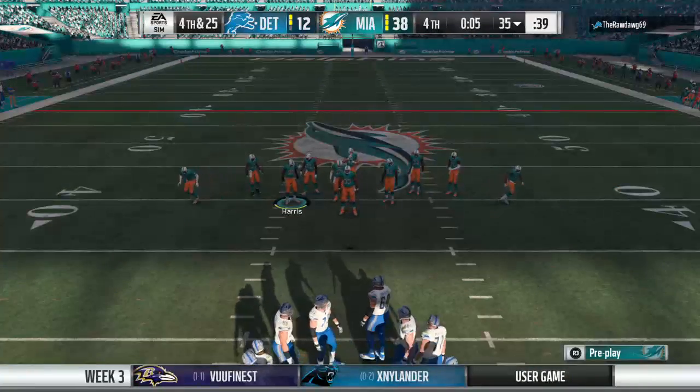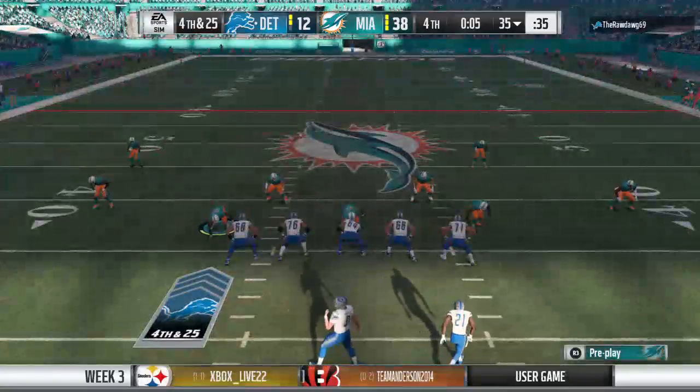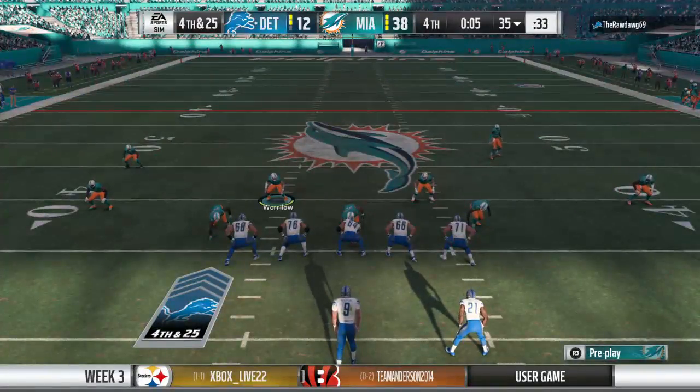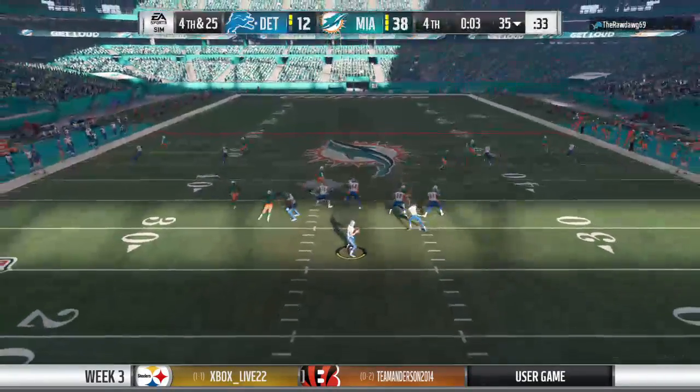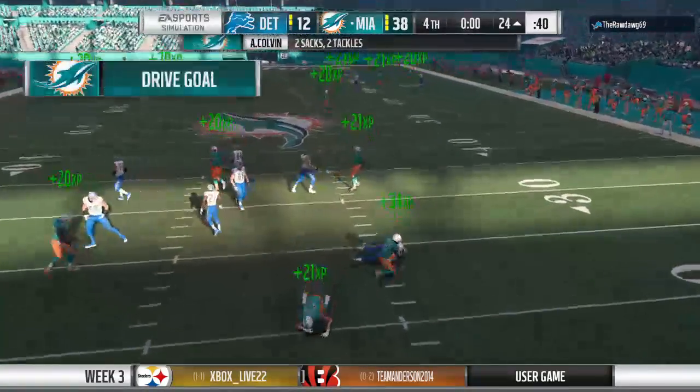All right, they're going to try and keep hope alive here on 4th down. They're going for it. One last throw here for Stafford. And the pressure gets to him again.